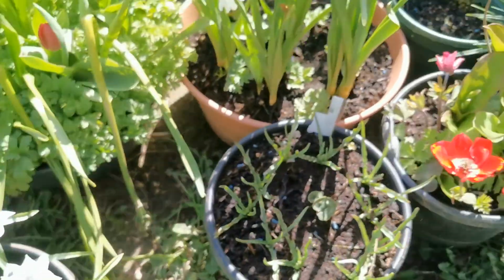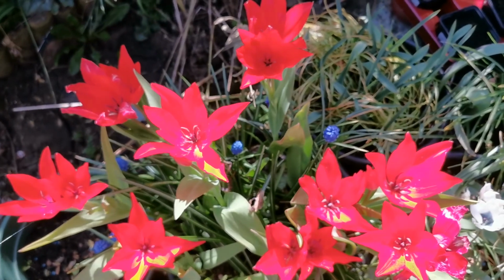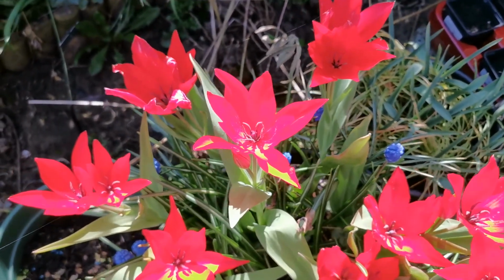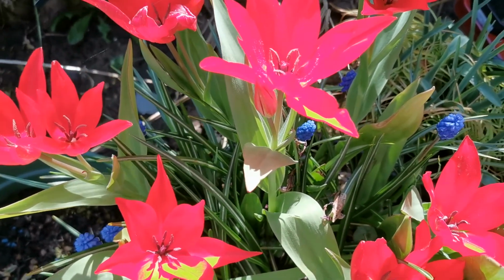As you can see here, there's another pot with Tulipa praestans Fusilier, with even more flowers. A combination that I like a lot in pots. If you like to have pots, the Fusilier is good to combine this tulip with muscari.